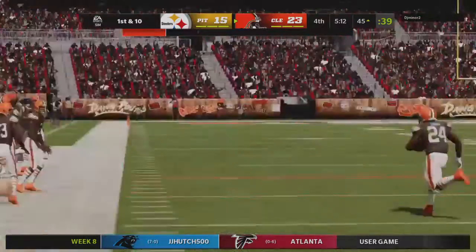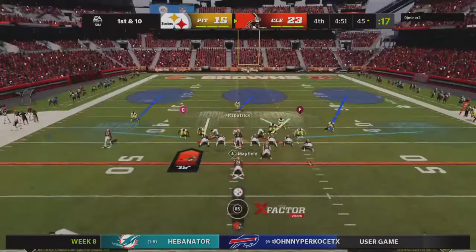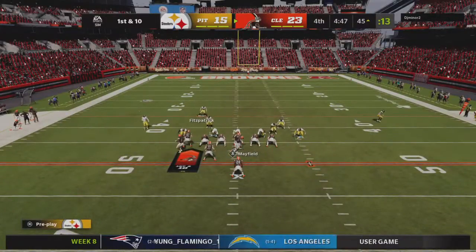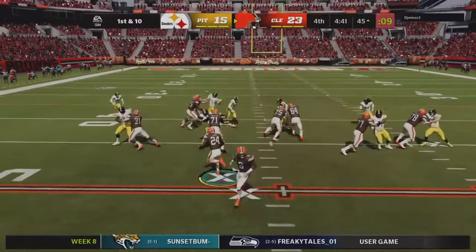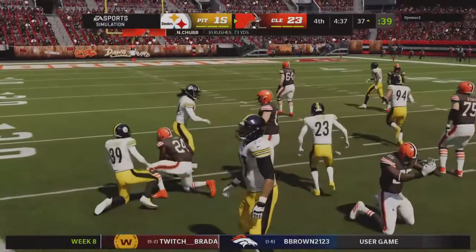65 yards on the ground for him now on 9 carries. Operating out of Steeler territory now. Here's first and 10 at the 45-yard line. A give. This is Chubb. And they'll get him down after a pickup of 8.